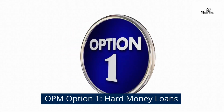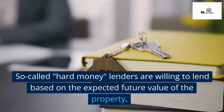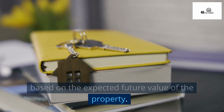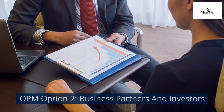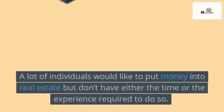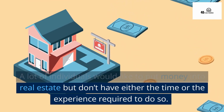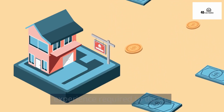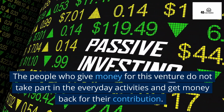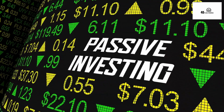OPM Option 1, hard money loans. So-called hard money lenders are willing to lend based on the expected future value or income of the property. OPM Option 2, business partners and investors. A lot of individuals would put money into real estate but don't either have the time or the experience required to do so. Those people who give money for this venture don't take part in the everyday activities and get money back for their contribution.